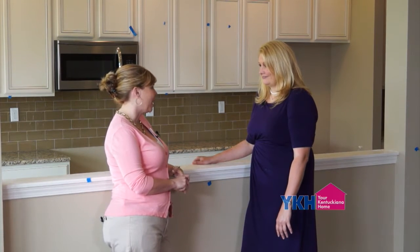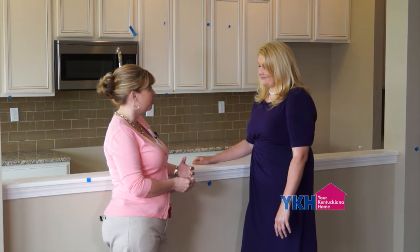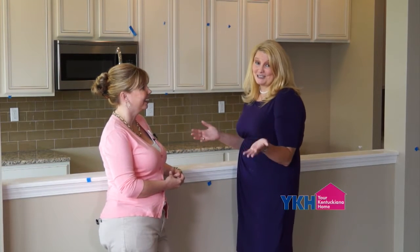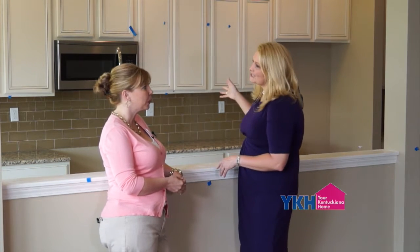But you don't necessarily have to do that. Ball Homes will build homes on a slab or they'll do an in-ground basement or a walkout basement. Now in this home, which is a spec, once again, I just want to tell you guys that you're not going to be able to see this. We have blue tape everywhere. So what does that mean?